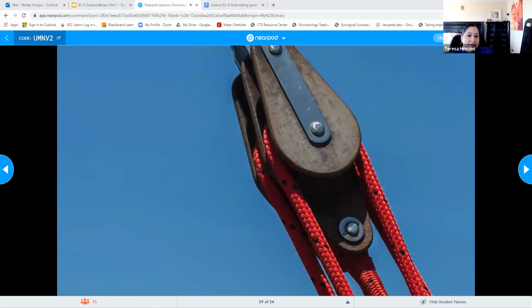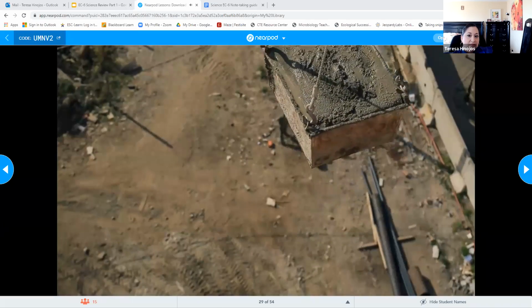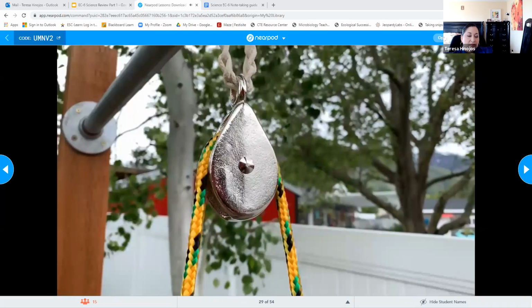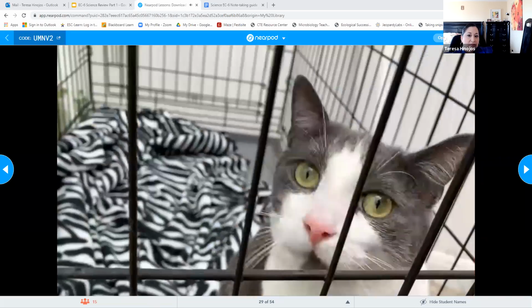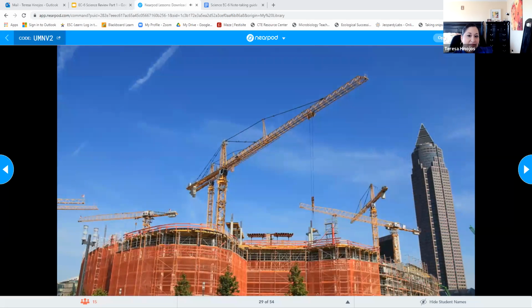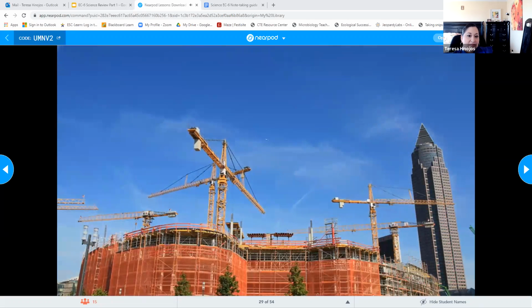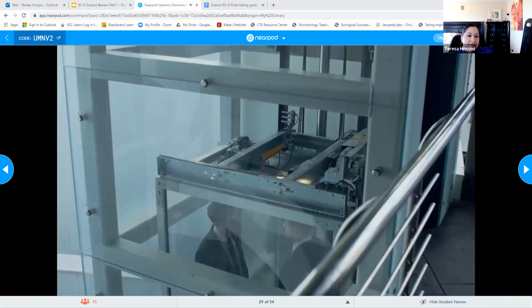The pulley is like a wheel but with a groove. With a couple of pulleys and a rope, you can exhibit superhuman strength. Look at this example of Mr. Kitty getting pulled up by a pulley. Look how huge that crane is. A lot of huge buildings all over the world are built by cranes. A simple machine. The elevator uses the simple machine technology of the pulley.